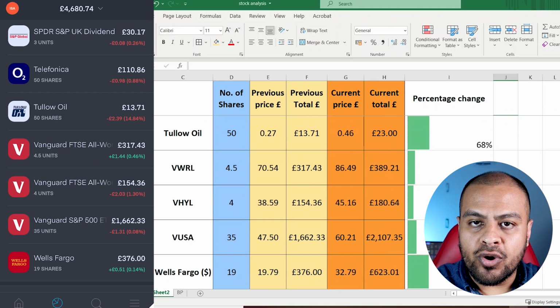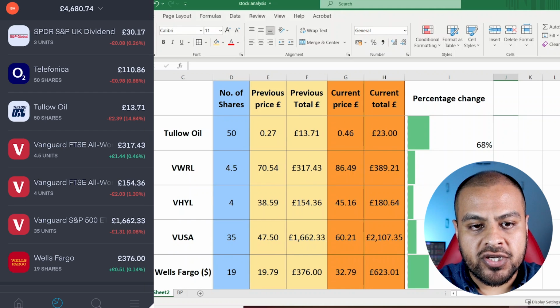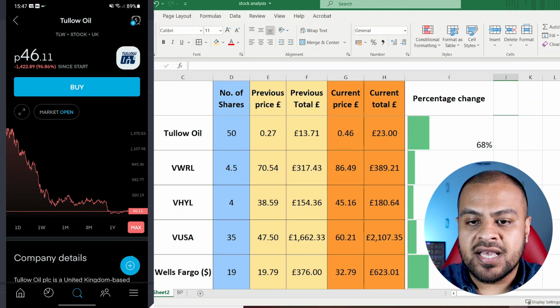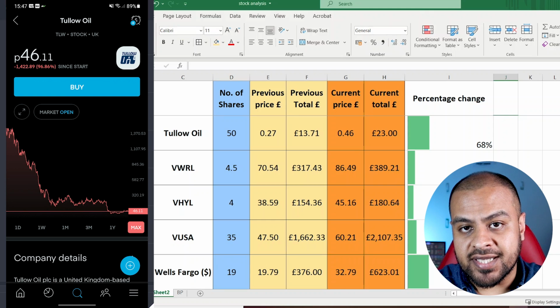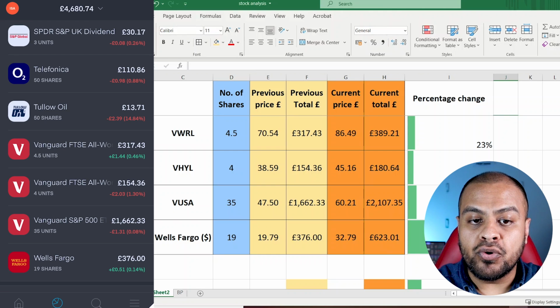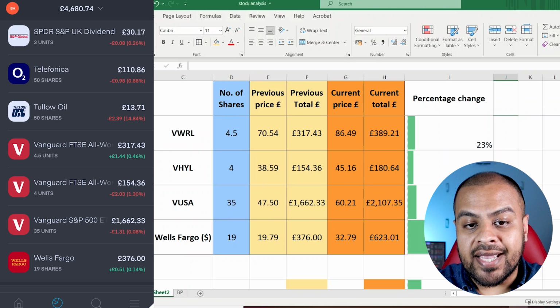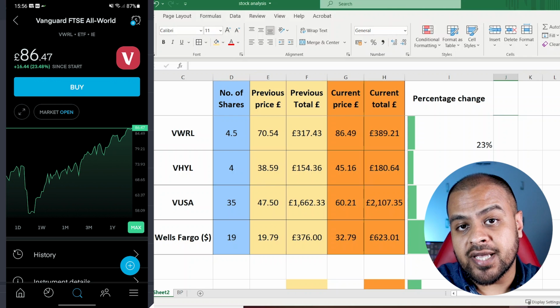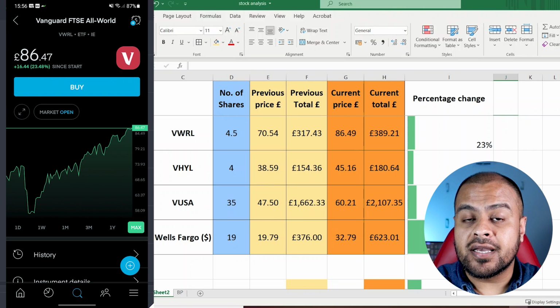Next up, we have Tullow Oil, again, an oil extraction company. I had 50 shares at 27p. It's at 46p, giving me a gain of 68%. Next up, we have Vanguard All World ETF. I had 4.5 shares. I bought it at £70.50. It's currently worth £86.50, giving me a gain of 23%, which is really good for a Vanguard index fund.